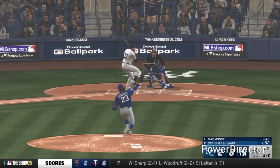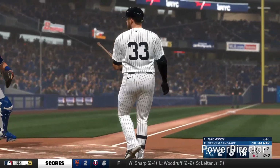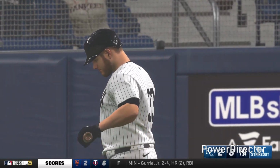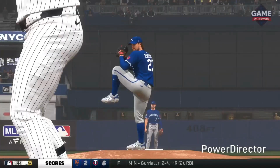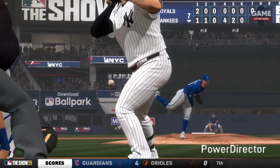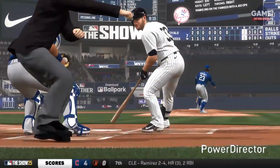Struck him out looking. Absolutely dotted the edge of the zone right there. That was a tough battle, man. To make a really quality pitch and just catch him looking like that, it's got to feel good out there on the mound. That was a fun at-bat to watch.